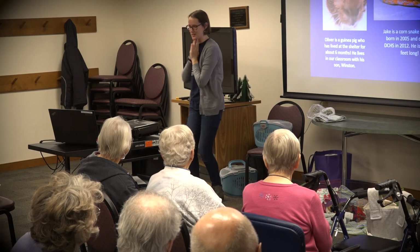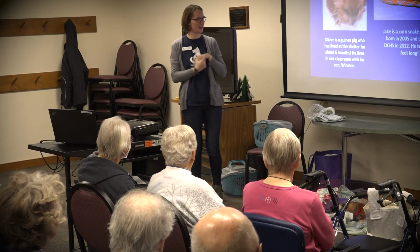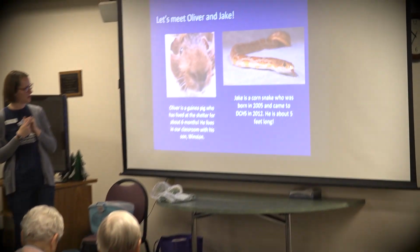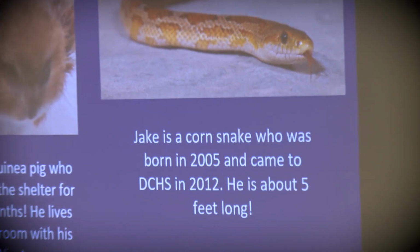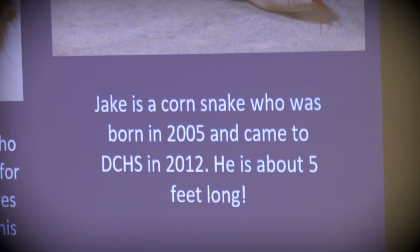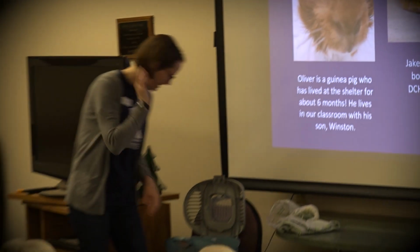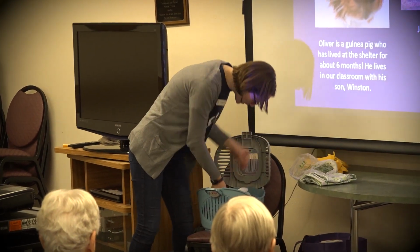Okay, well, next I'm going to get my snake out. So Jake has been at the shelter since 2012, so a little, what? Yeah, 10, 11 years. He's 17 years old, so he is older for a snake. They live, I mentioned this earlier, like 20, 22 years if we're lucky. Let's see, you're going to like this because I'm warm.